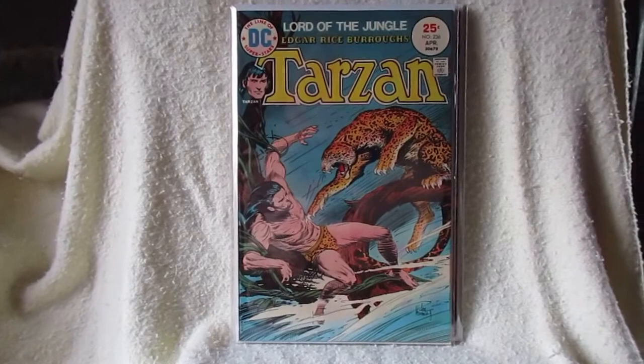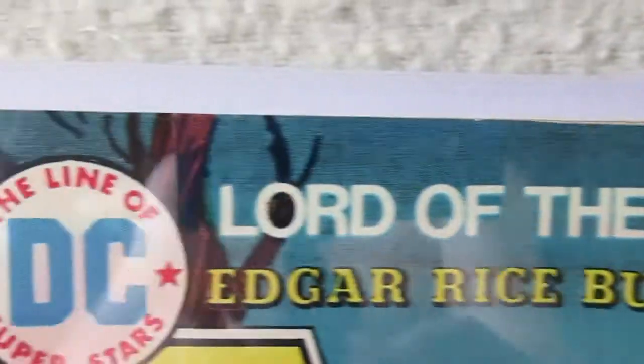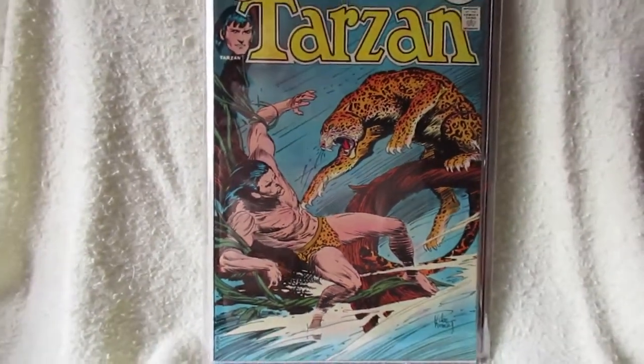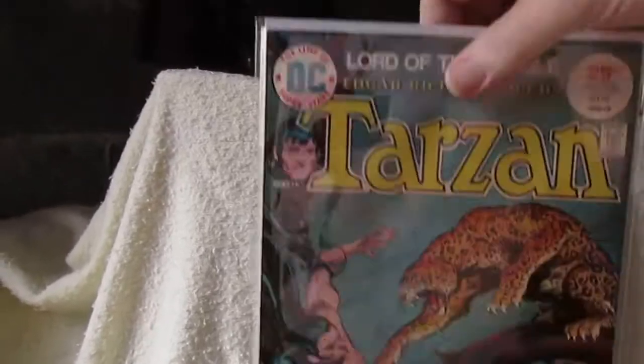Here is Tarzan 236. Just more high-grade magnificence. Killer leopard in a hurricane or a typhoon. Great cover. Nick, thank you, my man.